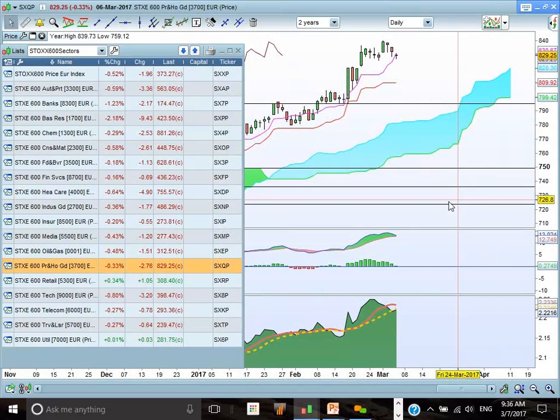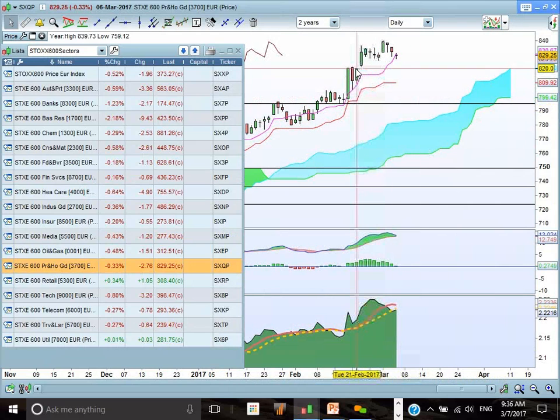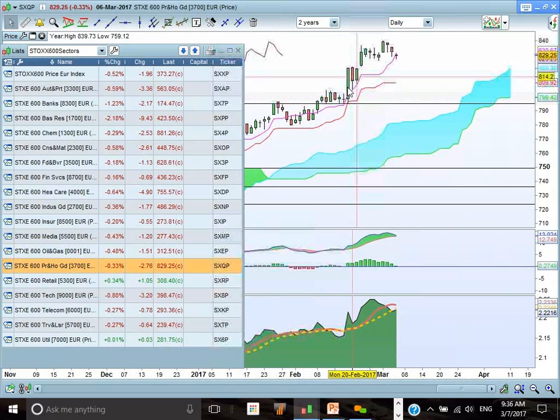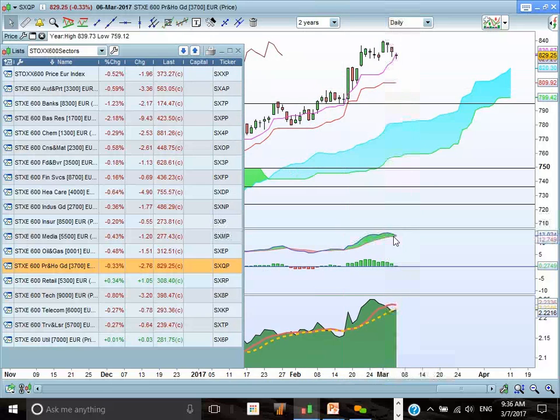The household goods and products, a little bit extended. I need a bit of a consolidation back down to the top end of the cloud support, so watch out for the 800 zone. This breakout here will most likely be retested to see how strong support is, so watch out for 821 as the first level of support, and then back down to the 805 level as a consolidation risk. Watching closely for the MACD sell signal here and for that consolidation to take place.